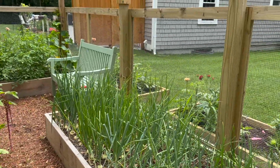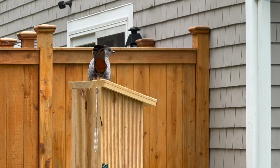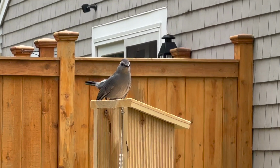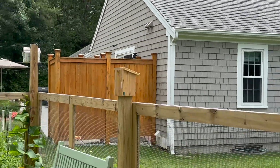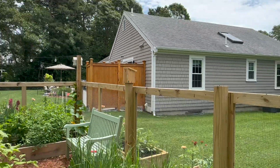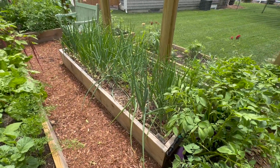This is where I have some carrots. Oh, hello. Hello, catbird. Hi. Aren't you pretty? Aren't you pretty? Hi there. Goodbye. That's a new addition right there. That's our little insect box. I'll show you on the other side. It's for overwintering insects. So garden bed 2 has onions and carrots.